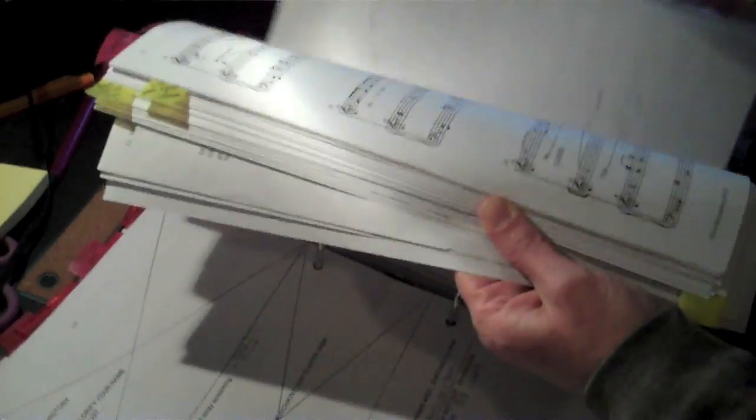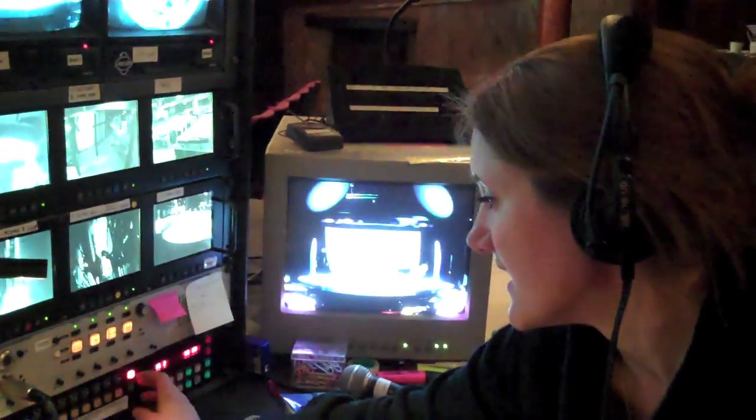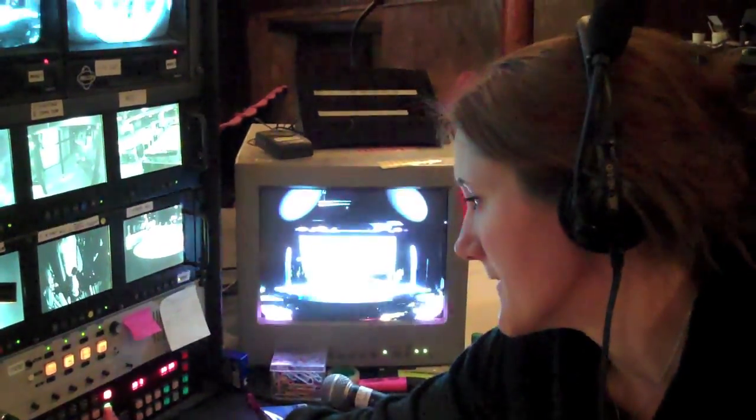Hi, I'm Kirsty. I'm DSM of Wizard of Oz, Deputy Stage Manager, and I basically call the show. I've got a script and lots of cues, lots of post-it notes, and a prompt desk with cue lights. Basically they work like traffic lights, so I give people a red to get ready and a green to go.